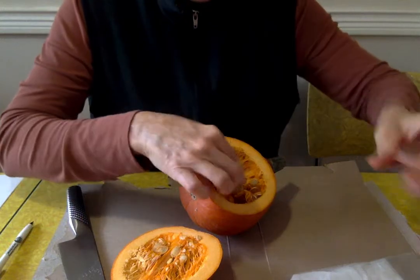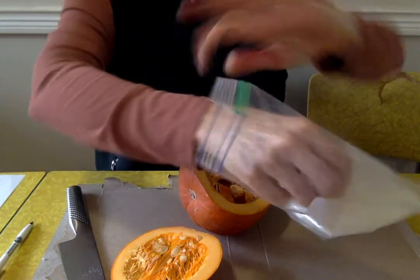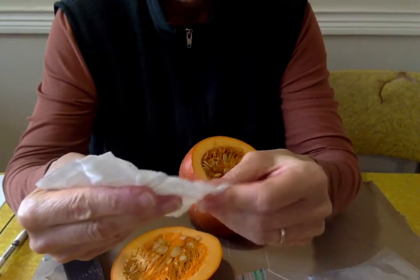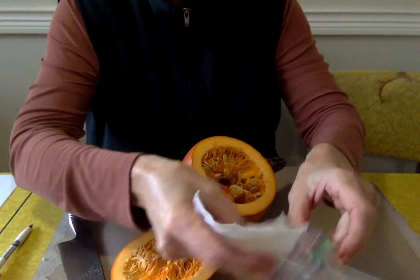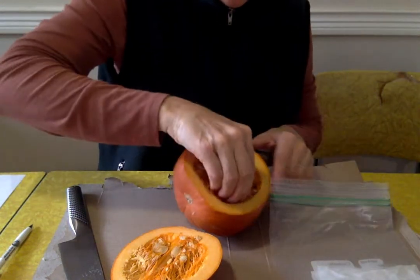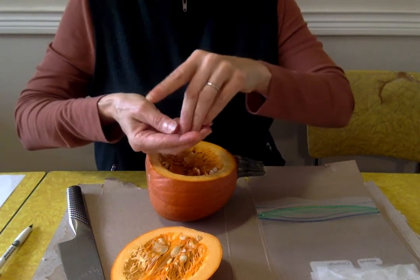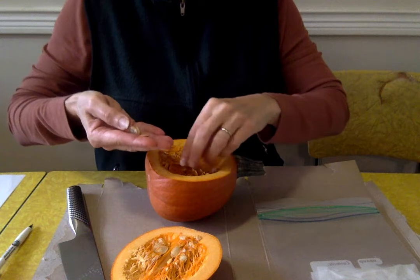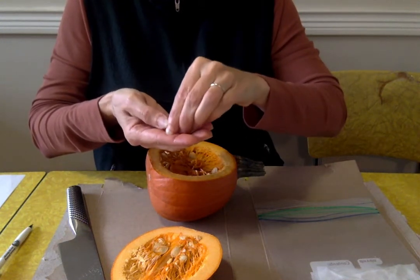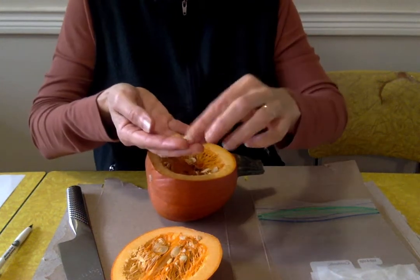I also included in your take-home bag a plastic bag with a dry paper towel. I have already gotten my paper towel wet. It's damp. It's not sopping wet, but it's pretty wet. I'm going to put it in this bag, and I'm going to take a couple of seeds. I think I'll take 5 seeds. It's kind of sticky and gooey in there. Get 5 seeds out of there. You can put more than that, or you can just put 1 in there if you want.